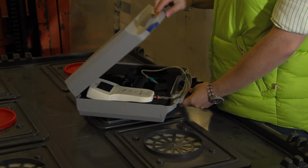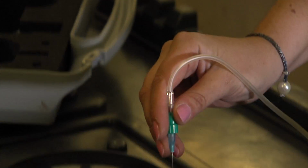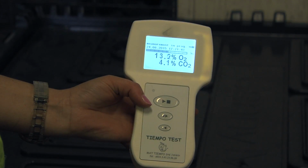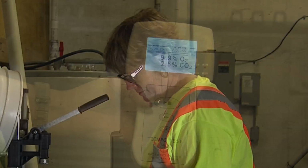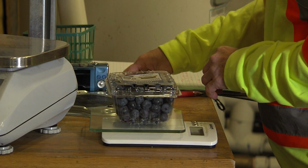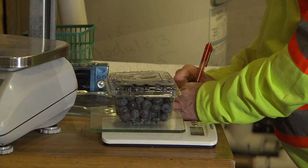The first thing that we do is take a gas sample and look at the oxygen and CO2 concentration in the Janny bin and make sure that it's actually giving an environment that was expected. From there, we open it up and then we'll have samples that were already weighed, so we'll weigh them again and then look at the weight loss to see what's happening.